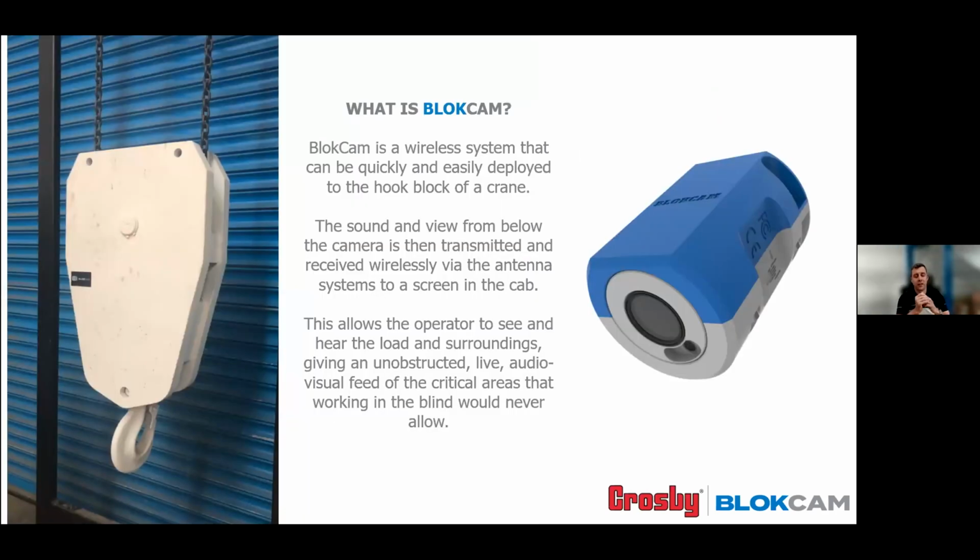The first product I'd like to introduce is the BlokCam. The BlokCam is a wireless crane camera system that magnetically attaches to the hook block, captures video and audio from the hook block's perspective, and transmits the data back to the crane cab.